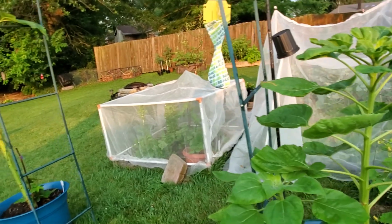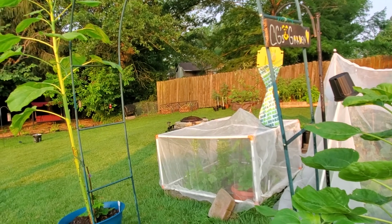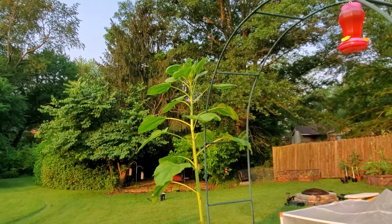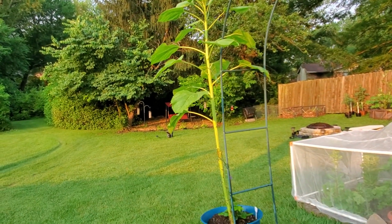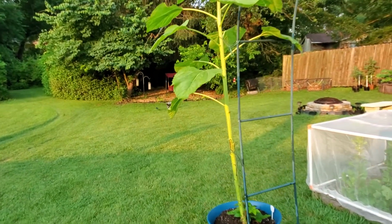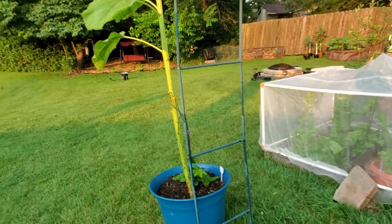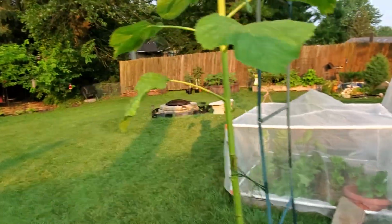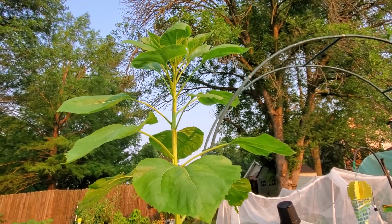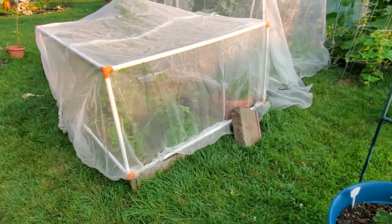And then we have that one, and it's about 3.5 feet tall, maybe close, yeah, about 3.5 feet tall, this one. But look at that one. That one's got to be 6.5, maybe 7 feet at this point. You can't even see the top of it anymore, but it's still growing. So this should be fun to see what this sunflower does. I didn't realize they were going to be gigantic. I thought they were going to be, you know, small.